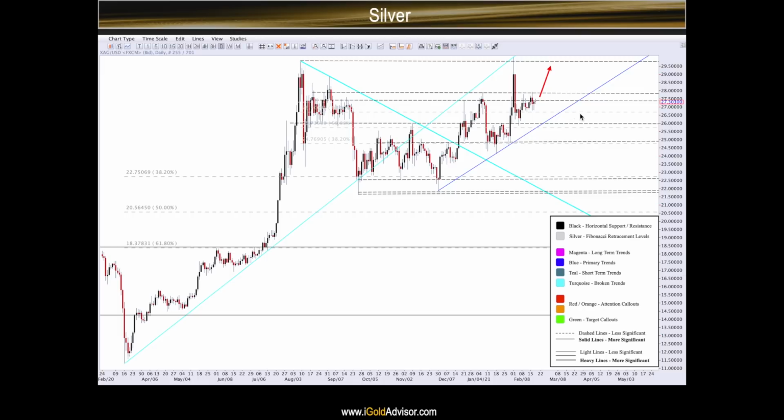Our expectations are that we can see 1, 2. It looks very likely that the third attempt here to challenge this $30 mark is coming within the next several days, couple of weeks or so. You can see the lows are coming up very nicely. However, we do not believe at iGold Advisor that silver is going to blast through 30 immediately on the third attempt.